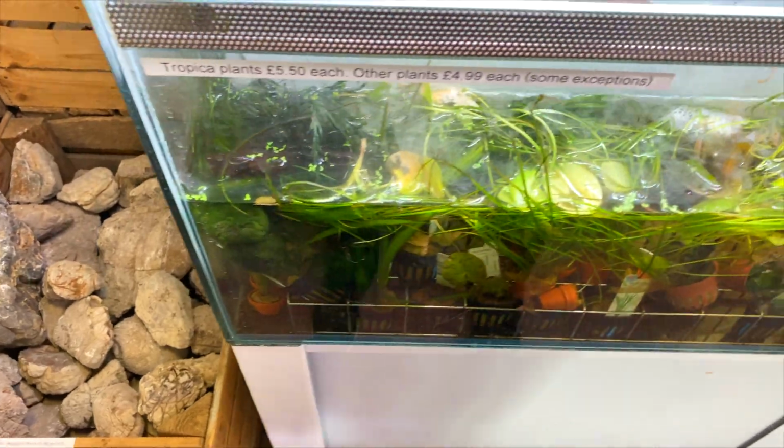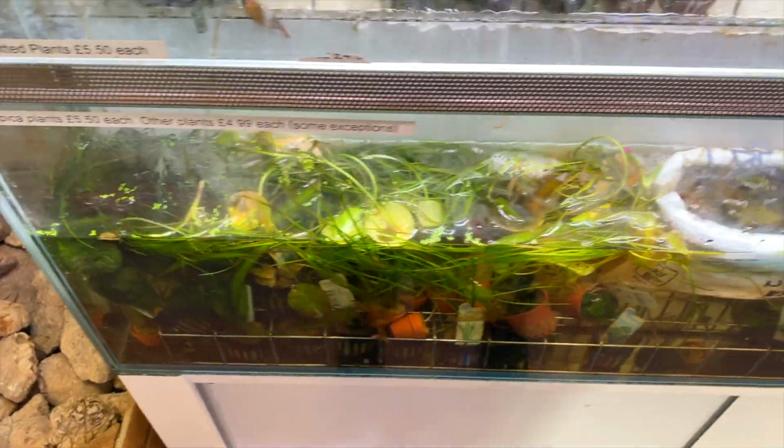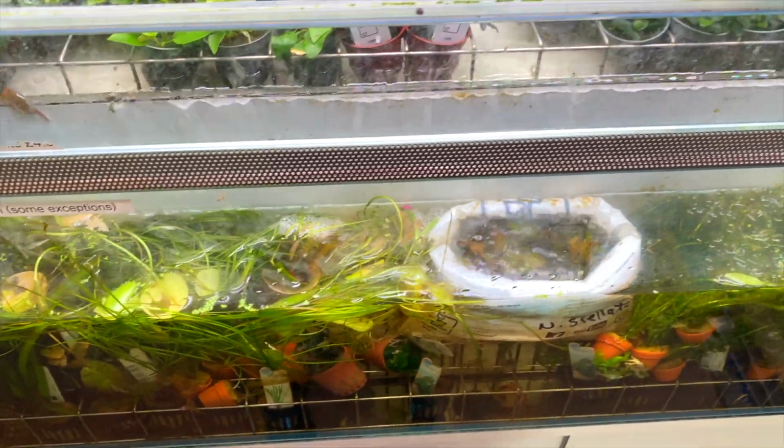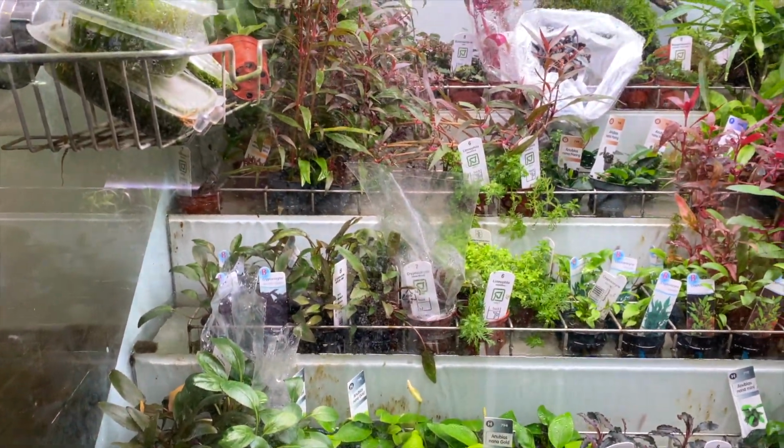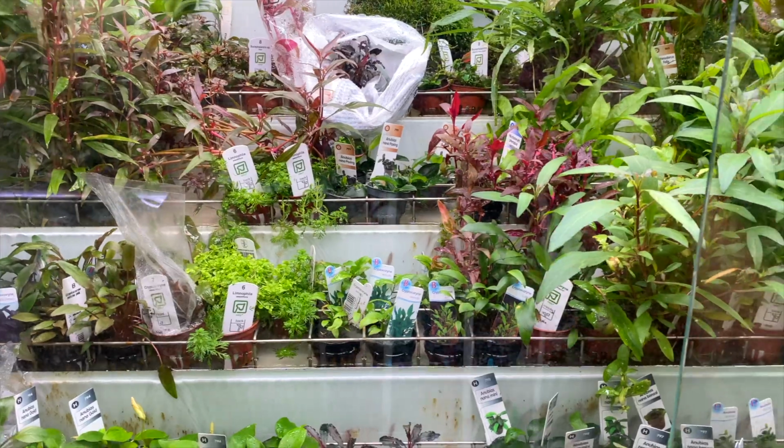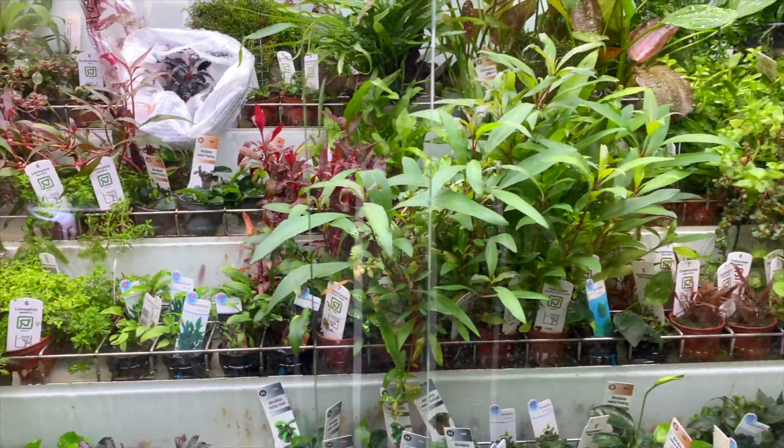Here's another plant holding area. This is a high humidity cupboard. This allows the plants to be stored outside of water in their immersed state. The high humidity helps keep the plants hydrated and healthy. You can see they have such a wide variety of plants here. This will make any aquascaper happy.